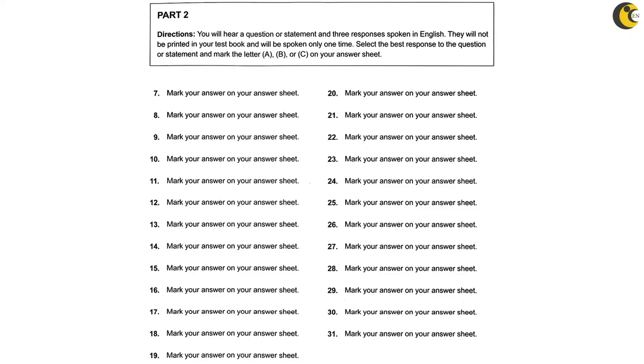Number 22. Do we have your medical history forms on file? A. I like historical films. B. No, this is my first visit. C. For a complete physical.